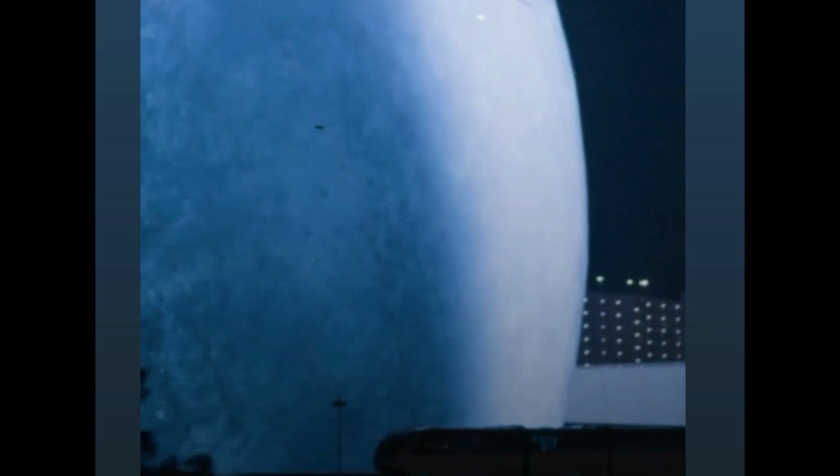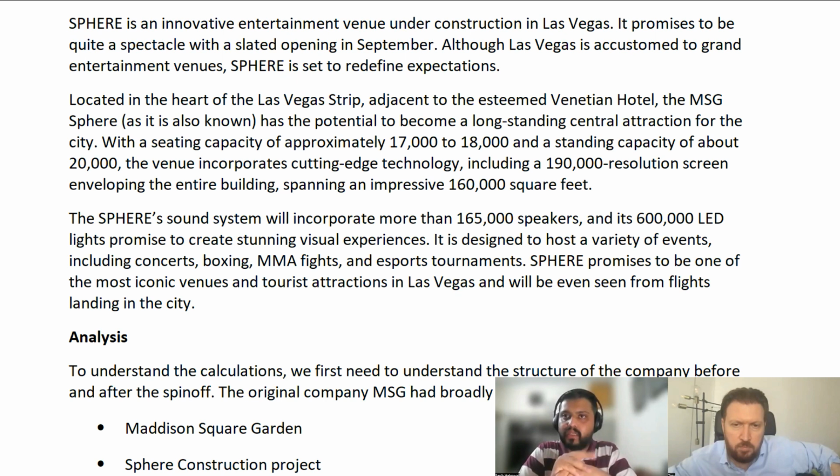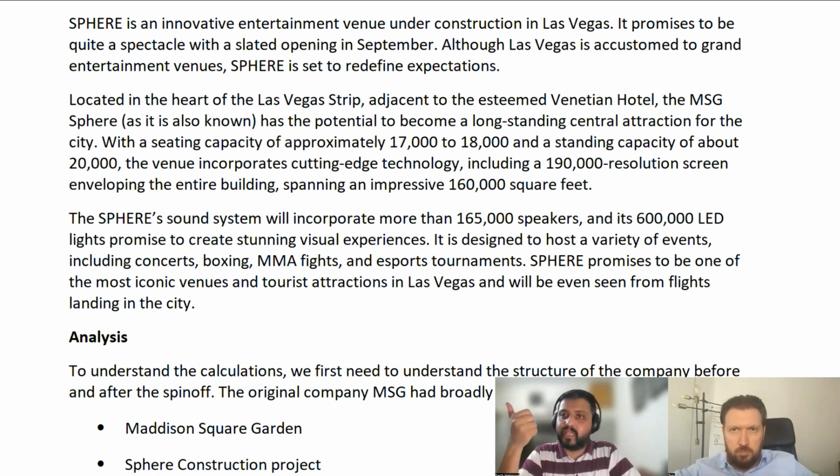As Antonio said, right now the Sphere company, after the spin-off, held mainly three assets. One was the Tau Group, which has been sold, and they are expected to net like 300 million from that sale. The other two assets that they have are MSGN and Sphere, the project itself.